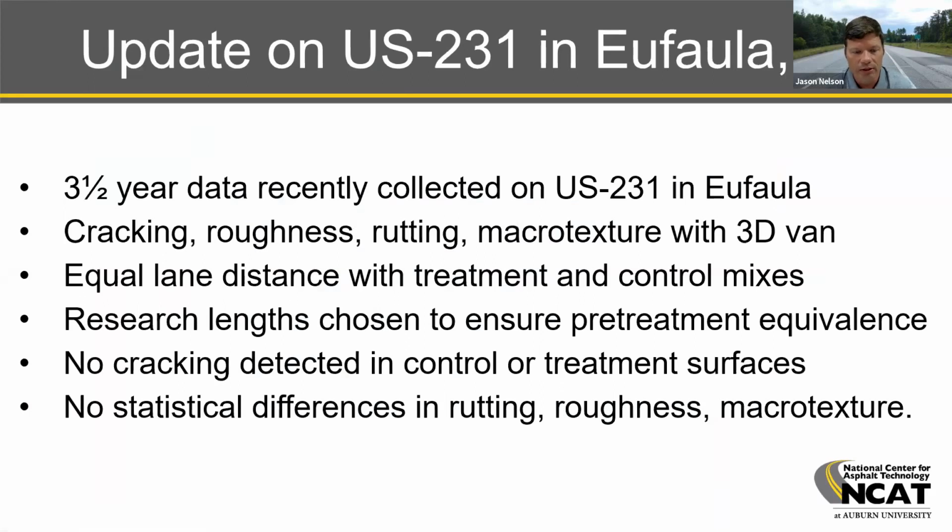So we recently collected the 3.5-year data with our automated distress van. The control section, which again was identical in length, was chosen based on a statistical comparison of pre-treatment data of cracking, rutting, and ride. The 3D van is not detecting any cracking at this time. However, ride, rutting, and macro texture show no statistical difference to the control section. But looking at some numbers, you can see how they're both tracking along well together. So ride for both the control and Delta S sections are currently near 50 inches per mile.